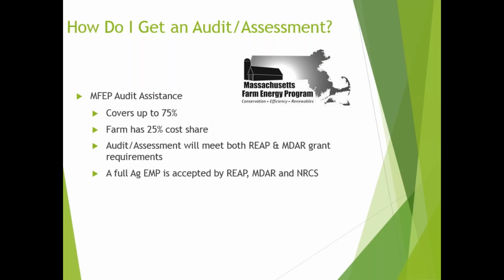So I think I went over this. We covered 75%. The farm has 25%. The audit assistance is great because you're only ever responsible for the 25%. You don't have to pay the whole cost and then get reimbursed. You only pay the 25%.